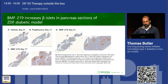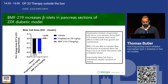Immunohistochemistry and image analysis were performed on pancreatic islet tissue sections from the ZDF model experiment at day 17 as well as day 31. A board-certified pathologist oversaw the conduct of the algorithm-based image analysis for quantification of insulin and glucagon to quantify beta cell and alpha cell area. Importantly, the pathologist noted an increase in cellularity in the pancreatic sections from the 219 group compared to control. As expected, both the vehicle and pioglitazone groups displayed reduction of the beta cell area due to the progression of the disease. The BMF-219 group, however, despite the 2-week washout, displayed robust beta cell area.